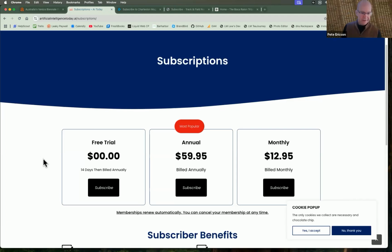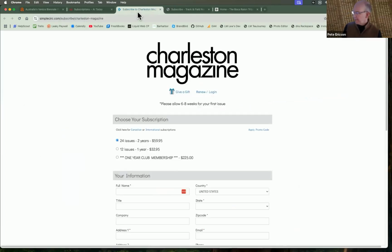All right, next, let's hop over to the next one. Okay, Tyler, what's the problem with Charleston Magazine? What do you see here? Well, I see multiple plan options. I see a lot of stuff I have to enter, a lot of information, which is typically not a great thing in terms of friction. Let's talk about that, because that's one on the list. Too many checkout fields. Yeah.